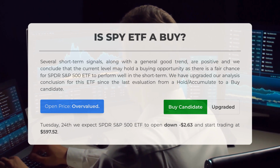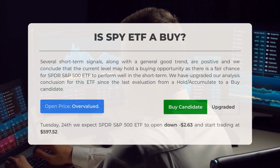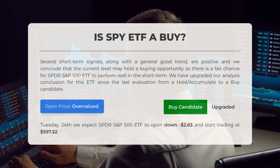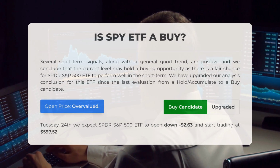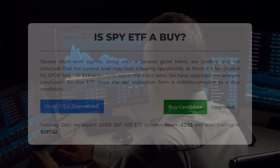After analyzing the volatility and movements for the last trading day, our systems indicate that the current price is overvalued. For trading on Tuesday, June 24th, we expect SPDR S&P 500 ETF to open lower by $2.63 and begin trading at $597.52.